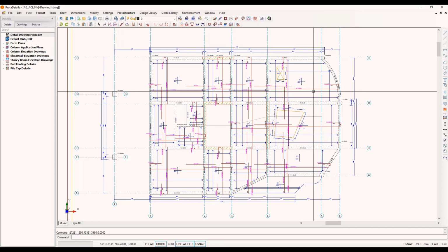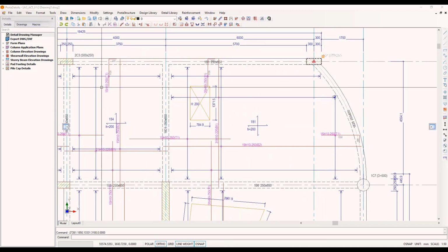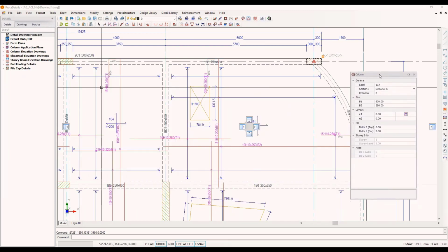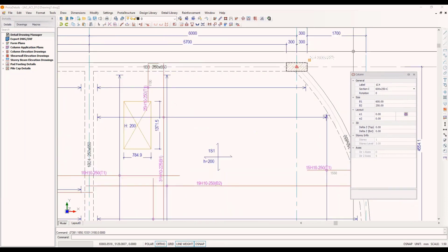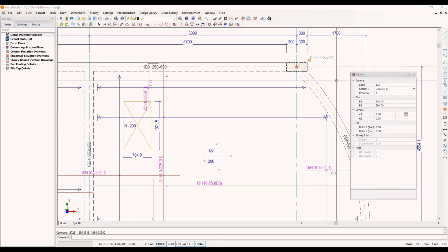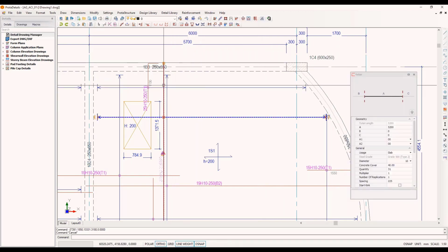By the way, these are not just plain lines, text, etc. These are intelligent drawings. But what do we mean by intelligent drawings? When I select the column here, it's not just a polyline or text or hatch objects, but an intelligent column object. So if you want to change any property of this column, you can do it via the user interface here, parametrically. This applies for all the entities in this drawing, especially for the rebars, because we know that rebars are very hard to tackle. So we have a lot of tools to make your life easy with the rebar and concrete detailing here.